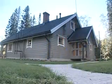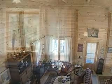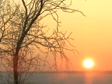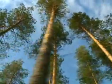The log house is pleasant to live in. In hot climates, this type of house feels cool, and in cold climates, it remains nice and warm. The pine logs of northern Finland are famous, among other things, for their freshness and naturalness.